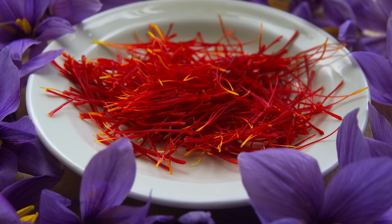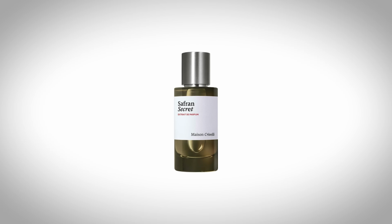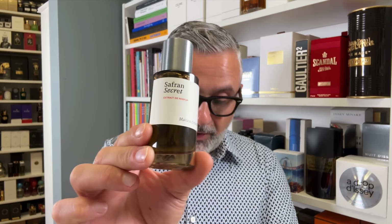But it's a lot of saffron, which is leathery, and then of course lots of woods and something molecular going on in there as well, like synthetic molecules or synthetic ingredients that kind of intensify the fragrance as well. But I absolutely love it. And again, it's definitely my favorite saffron fragrance and totally deserves the number one spot here. So I'm very, very happy this is launched as a global fragrance now.